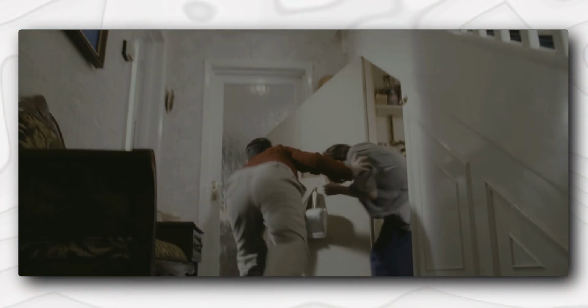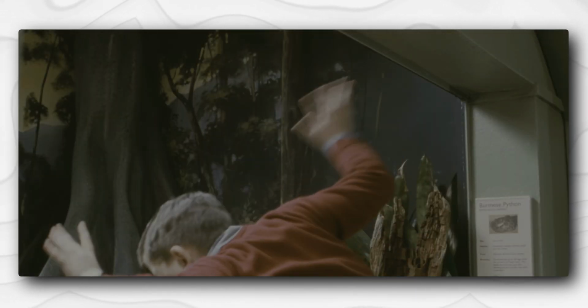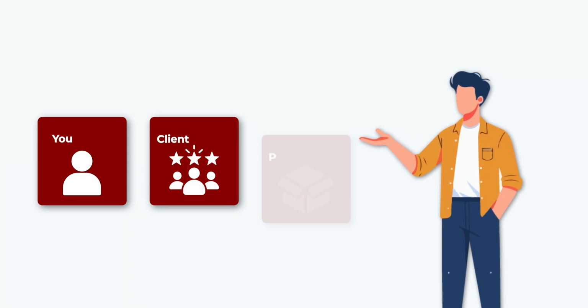For Harry Potter, he lives in a dull, miserable life with the Dursleys, where he's treated like an outsider. He has no idea that he is a wizard. He feels powerless, unwanted, and completely ordinary. For you, this is where you introduce your main character. This could be you, your client, or even your product. Show what their world looks like before the big changes happen. It's the starting point of every great story.